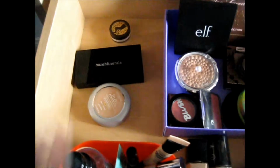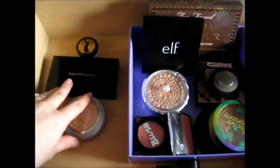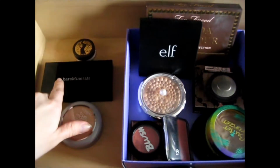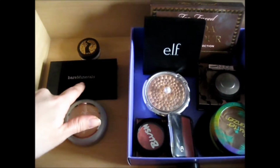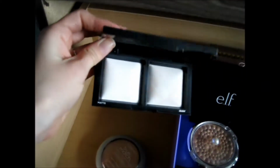So I'm just going to start over here. These are the 3 powders I pulled in. This is in my project pan. I need to get a firmer grasp on this Bare Minerals powder. It's the duo that we got in BoxyCharm a few months ago.